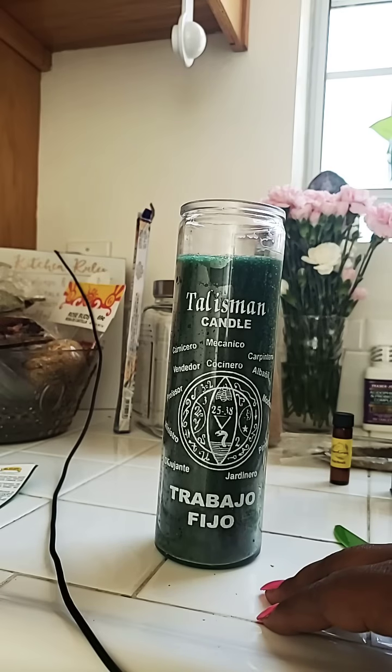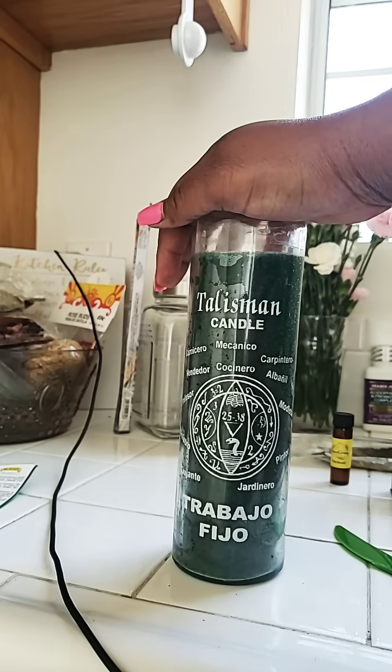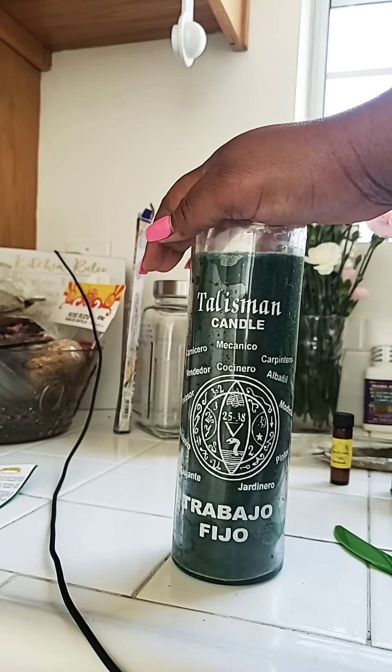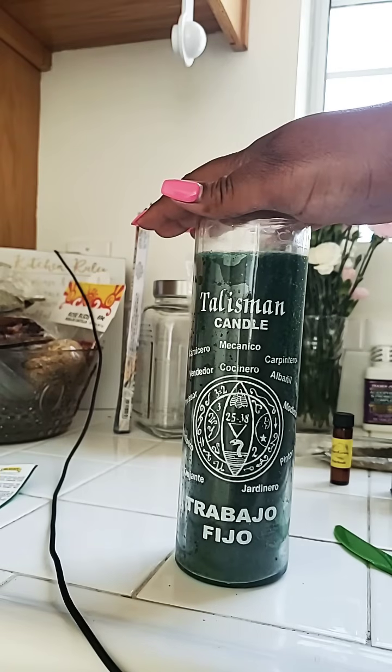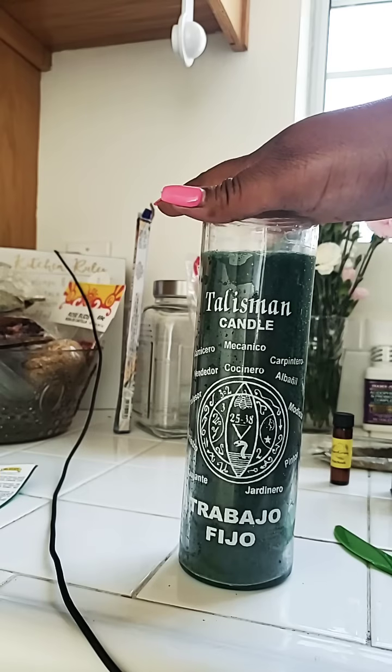So if you want an employer to like you, if you feel like you've been having a hard time finding a job, or you've gone on interviews and you're not getting hired, then the green and orange may be the better option to remove any obstacles. If all you can find is the plain green one, that's fine. You can tweak the herbs or the oils that you use to do the same thing. For example, you could put a Road Opener oil in here if you're having a hard time finding a job or being hired. You could put Crown of Success oil in here if you found the job.